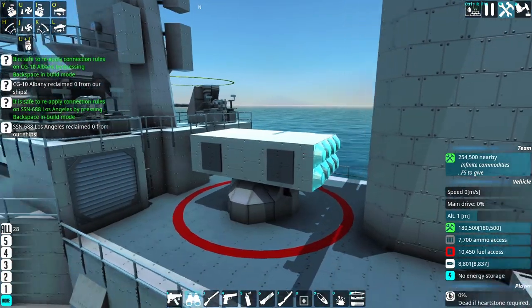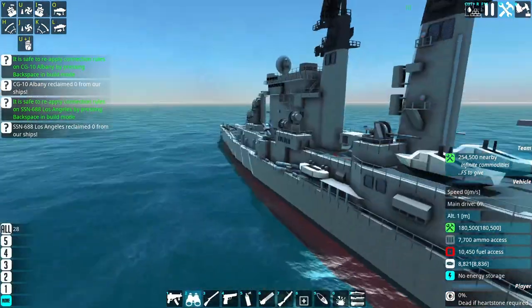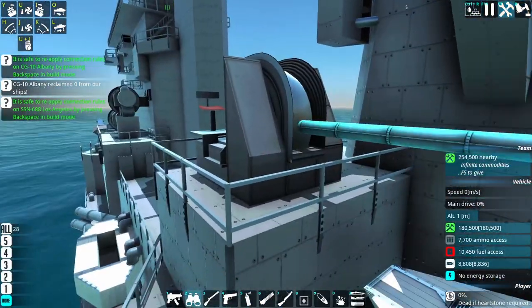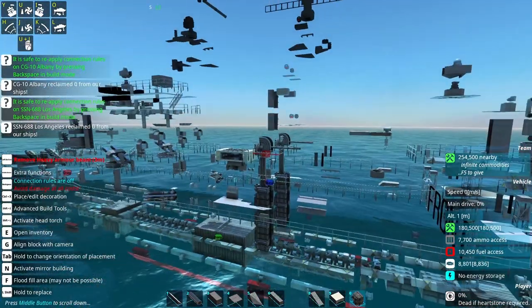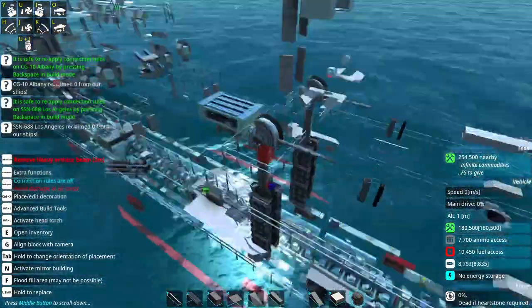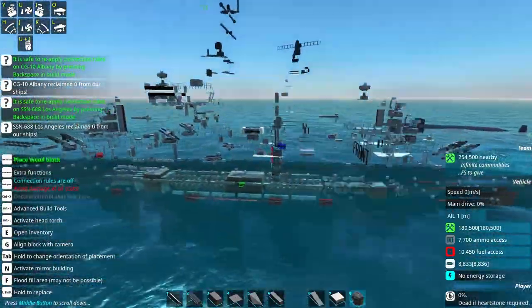That's really cool. Moving on back, she has 2 5-inch guns. I don't know, not great, but they're something. They fire at 46 RPM, which isn't insanely high. But I went for 2-meter shells here, so they do have a bit more firepower than if they were just short little 1-meter shells. So, decently powerful.